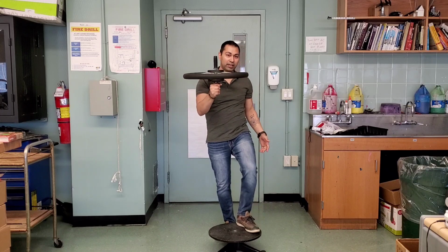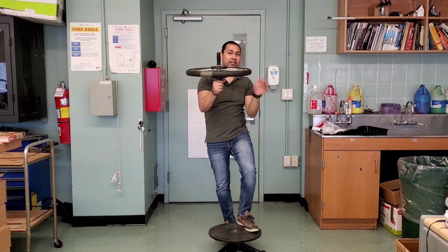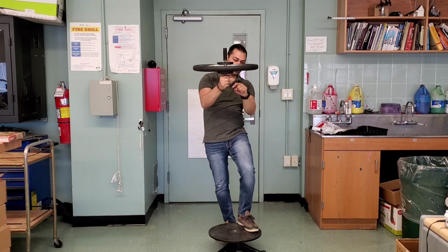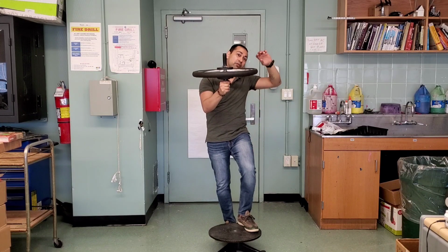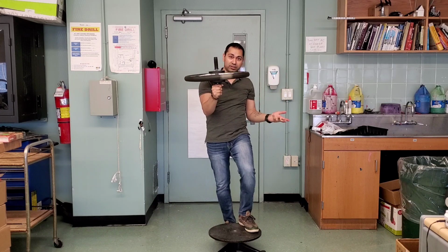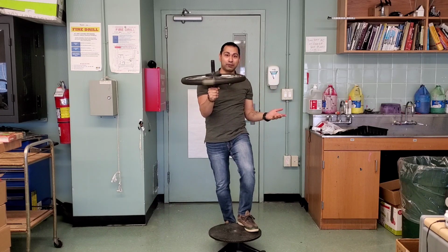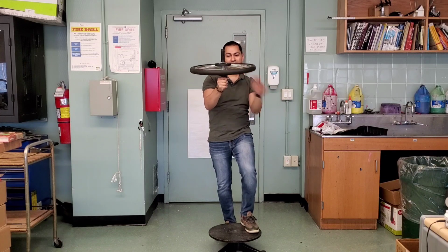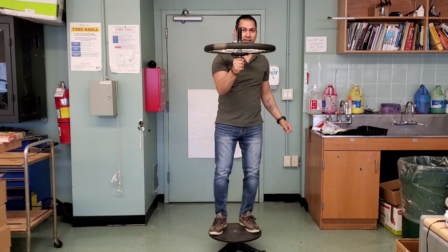When I stand on this platform, I'm almost not going to be spinning at all, but the wheel will be spinning in the downward direction, and then I'm going to rotate it, and then I want you to predict which direction I would be rotating, or if I do anything at all. So here we go. Angular momentum is down.